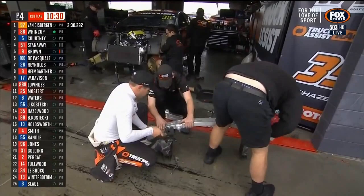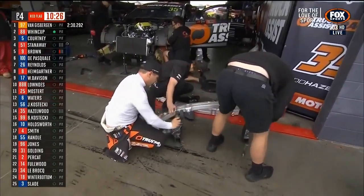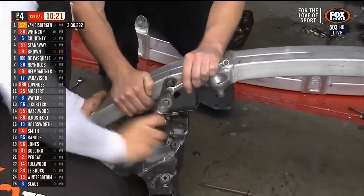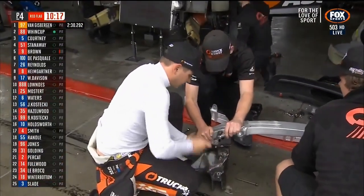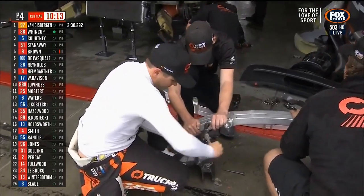So we were salivating with that beautiful lap of Van Gisbergen's to be basically a second faster than the field. So that's as fast as you can go in those conditions. But what we didn't pick up on, Crompo, was Jamie Wincup has done a really good job to be second. Remember, he's not in the car all the time. To be able to wheel out and do a lap like that.